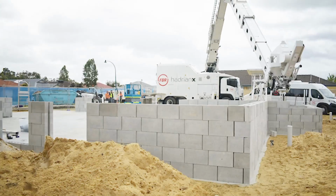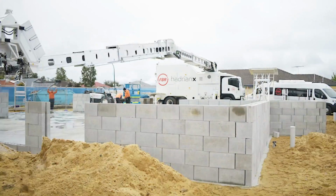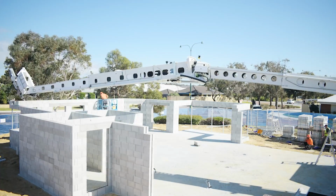The build process has been across quite a range of weather, from sunshine and cloudy weather through to very windy days and also rain and hail. We get a lot of variable weather here in Perth in spring, and we've had pretty much every different kind of weather that Hadrian could wish for.